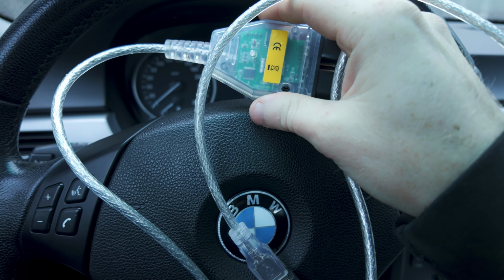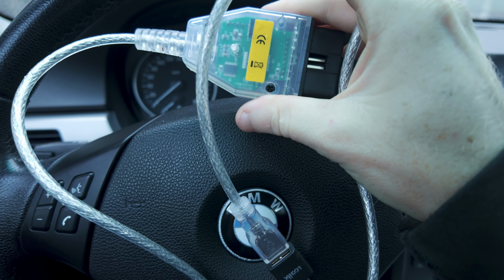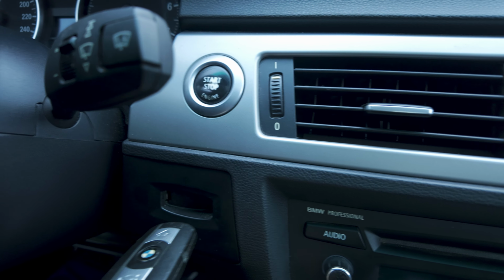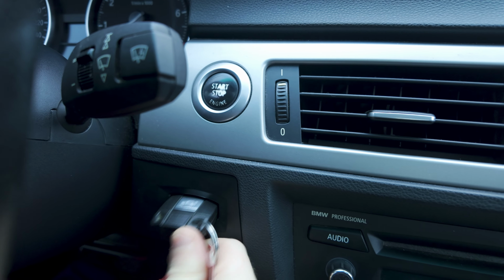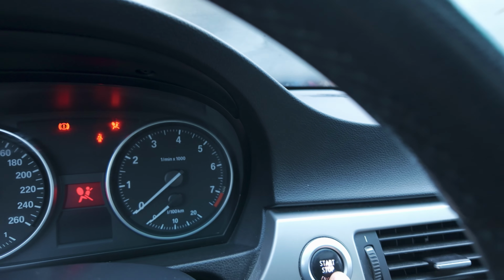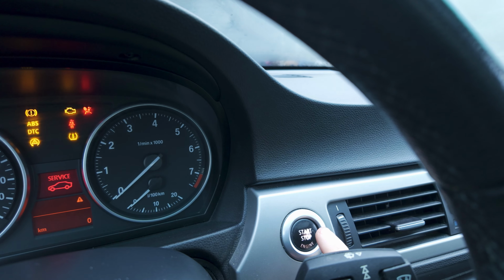I mean, yeah, there's an electrical gremlin that I'm going to have to deal with, and that's what I'm going to try to figure out right now. I've got my OBD2 connector right here, which I'm just going to plug in down here. And unlike my facelift X5 that has the comfort access system, you actually have to put the key in the slot here and then power it on like that, of course using the start stop button right here.